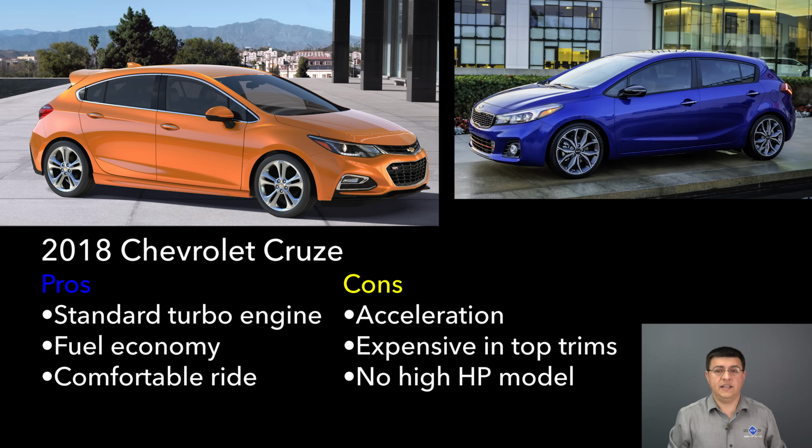Next up, we have the Chevy Cruze, which is available both as a sedan and a hatchback, just like the Civic and the Mazda 3. Although the Chevy Cruze is newer than the overall design that we find in the Forte, it actually does not necessarily feel any fresher inside the cabin. It's just due to the overall styling that we find in the Chevy Cruze.